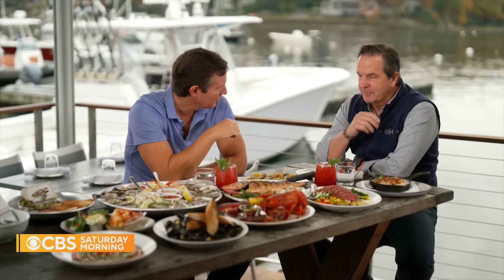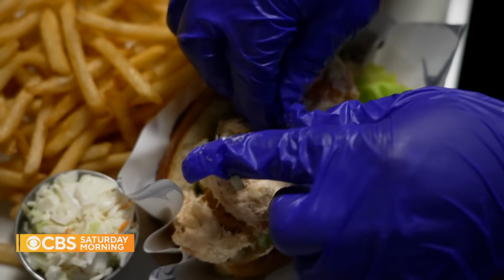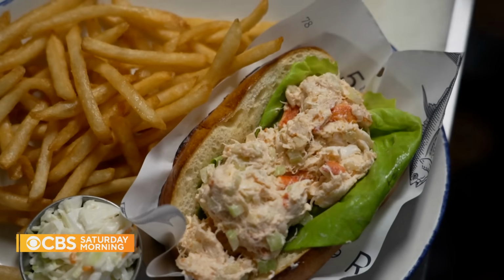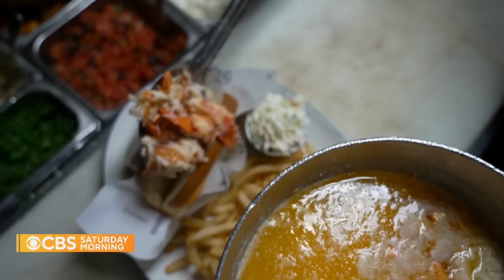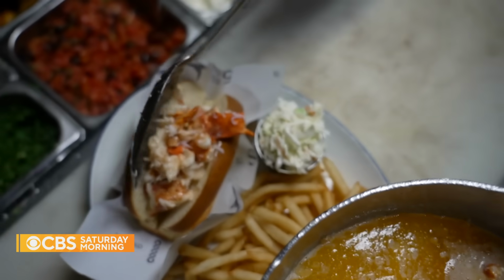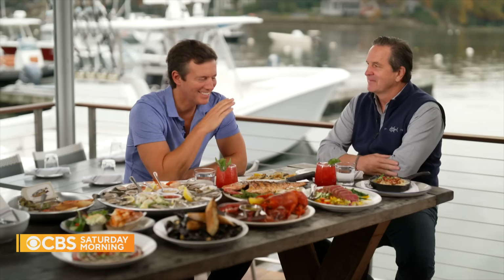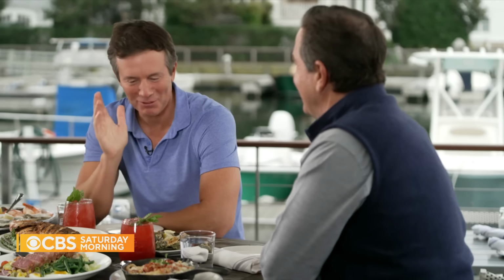So traditionally, Maine lobster rolls are served cold. It's fresh lobster meat, mayonnaise, celery, maybe a little chive, and lemon. That's traditional. A Rowayton lobster roll is a hot lobster roll. Buttered roll with lobster that's cooked and then dipped in hot butter and put onto the roll. This smells unbelievable. All of this right now. It's like, I can't even, we have to finish the interview.